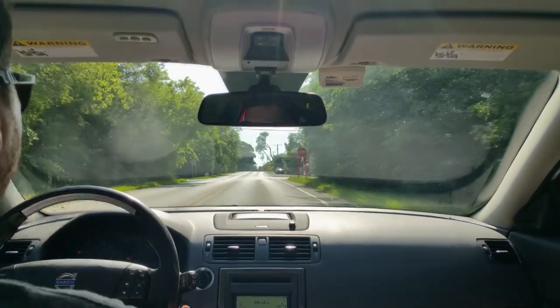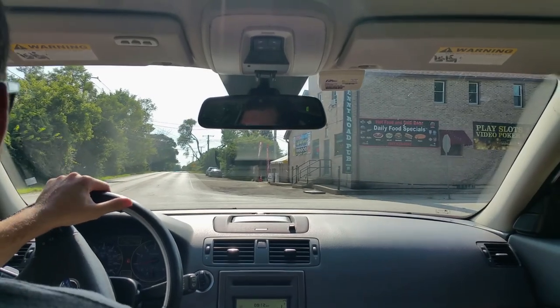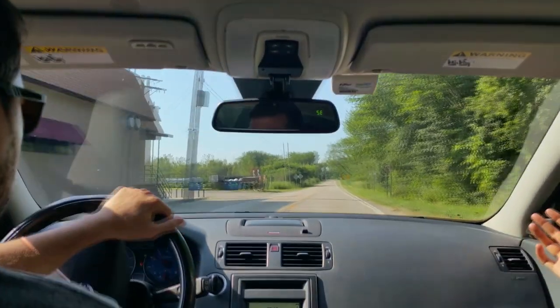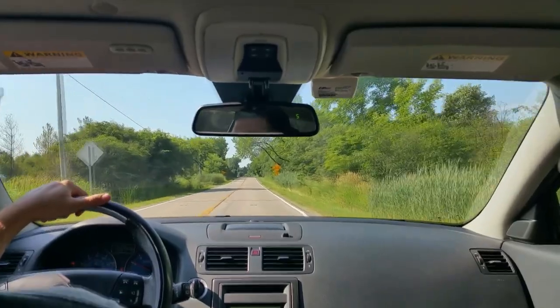2.5, no shit. I don't even know what the engine code is. I think it's a B25. I'm damned if I can remember the engine code, but it's a 2.5 liter 5-cylinder turbo. That's nice. That's all I know. Outside sounds of that, really good. I don't know jack.